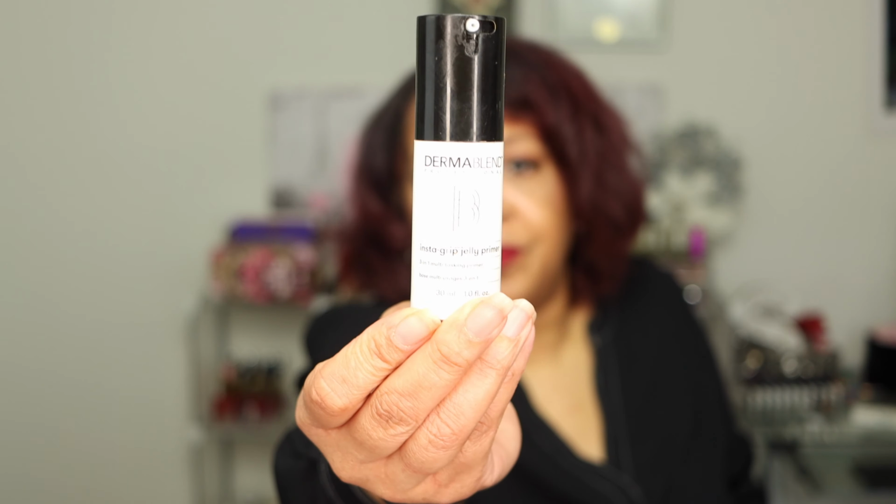So it helps even your skin, your complexion out, even those fine lines and wrinkles out, and hide those pores, as well as moisturize. So find a good primer. This is one of my favorites, and let me show you.